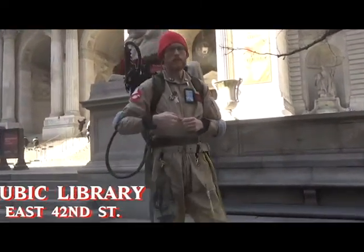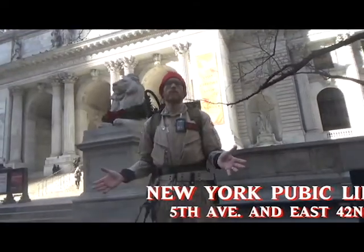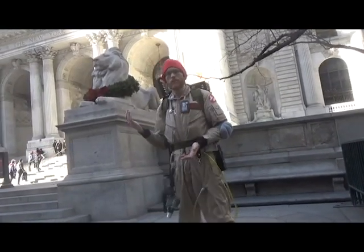Standing outside the New York Public Library, the Stephen A. Schwarzman building, on our first stop on our location tour. This is the first scene in Ghostbusters 1 where we have our first encounter with the library ghost.